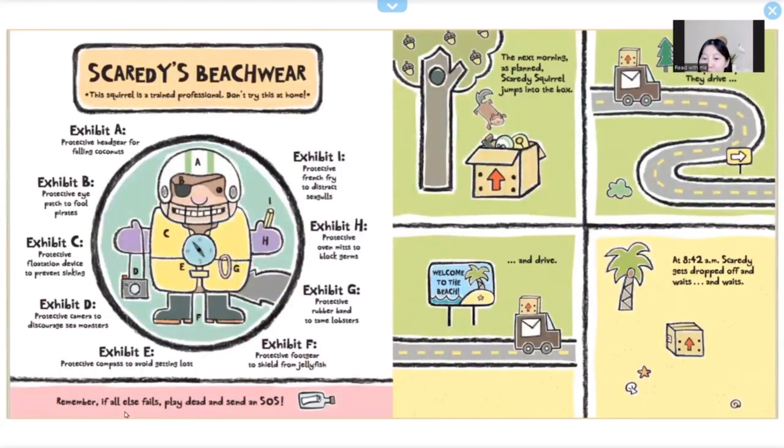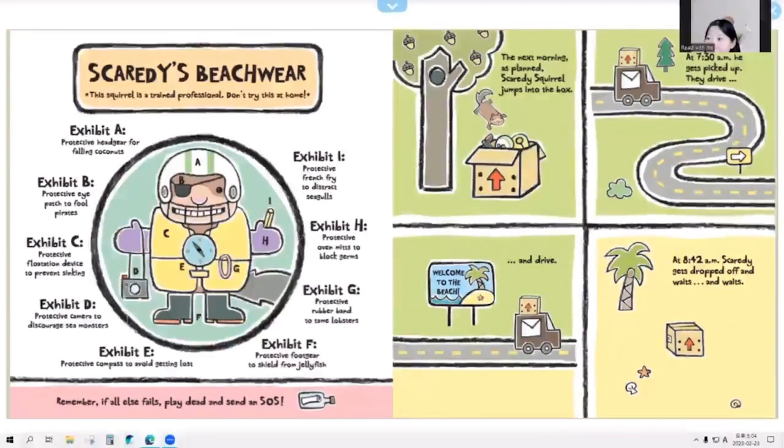Remember, if all else fails, play dead and send an SOS. The next morning, as planned, Scaredy Squirrel jumps into the box. At 7:30 a.m., he gets picked up. They drive and drive. At 8:42 a.m., Scaredy gets dropped off and waits. And waits. Welcome to the beach.